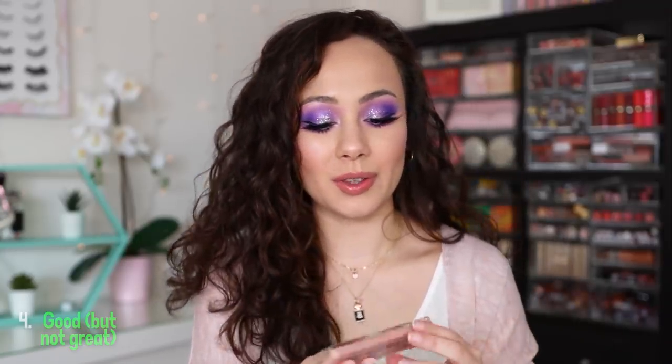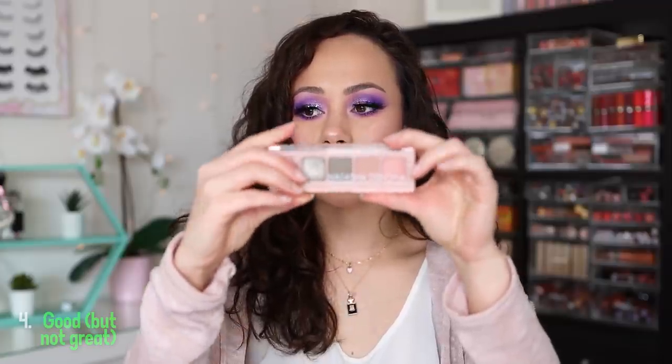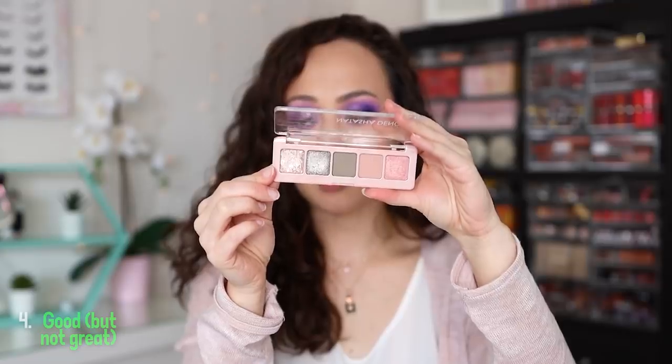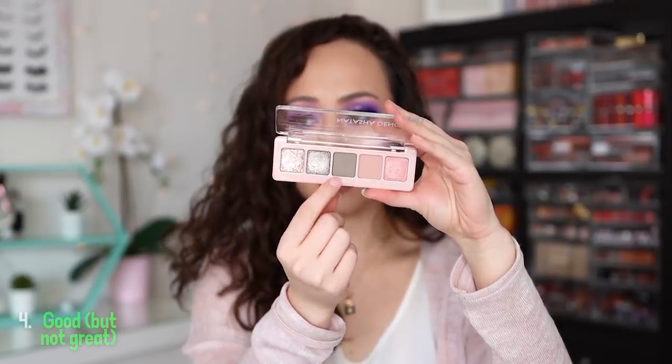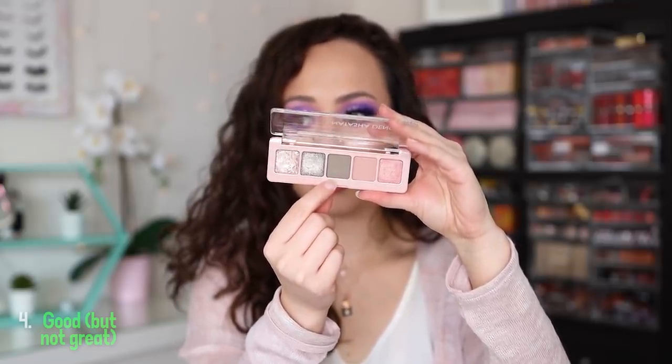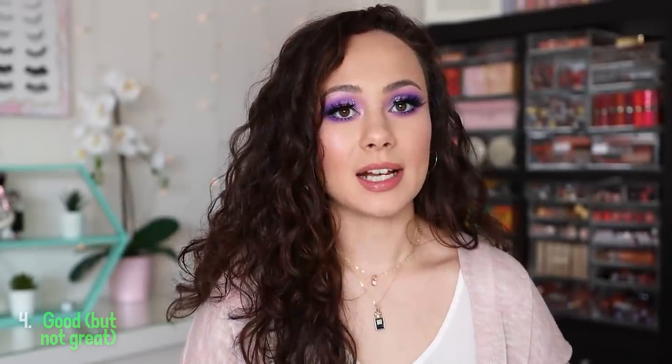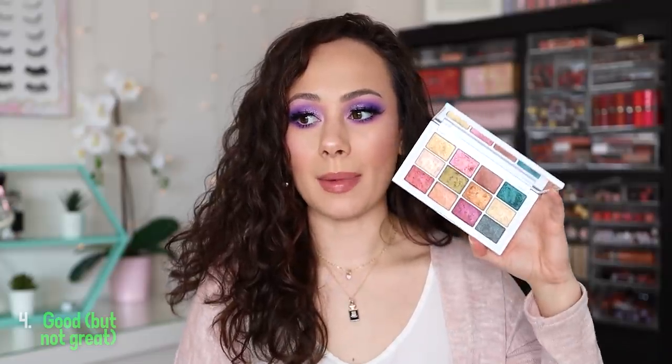So the first one that we have is the Natasha Denona Mini Retro Palette. I thought that this was a beautiful spring palette. The only thing is this color pulled much more gray on me than I had wanted, but this is overall a very beautiful palette. The next one that we have is from Makeup by Mario.